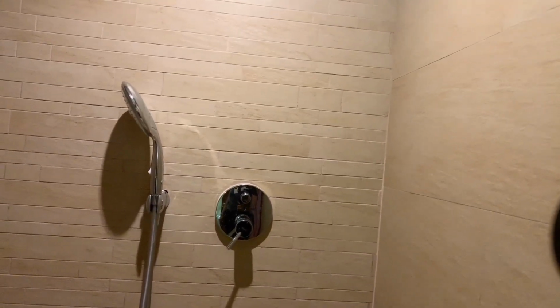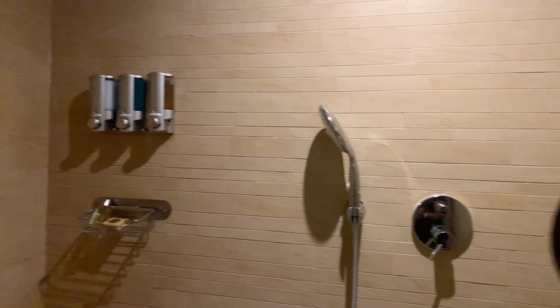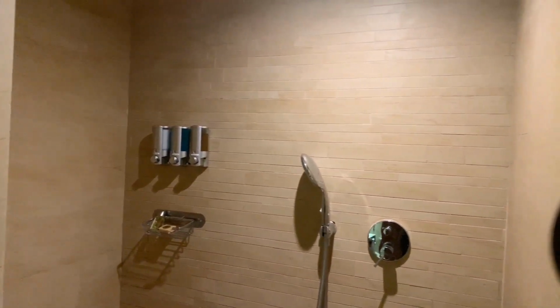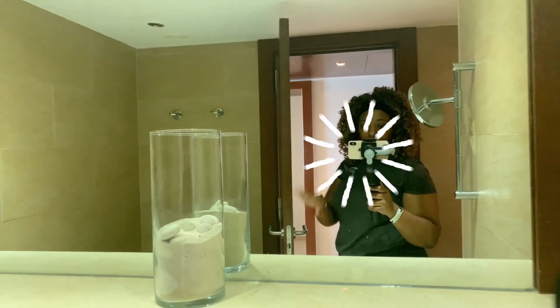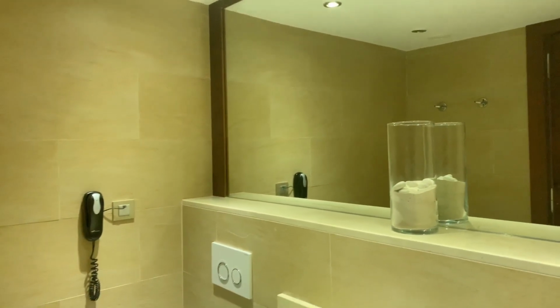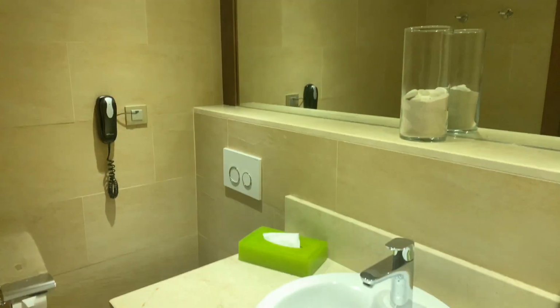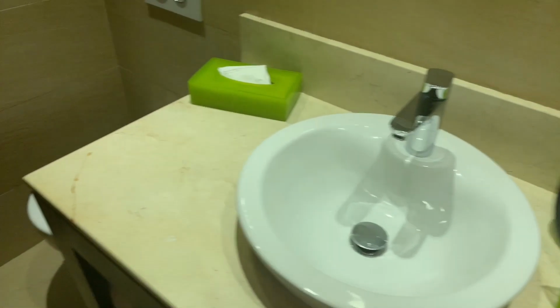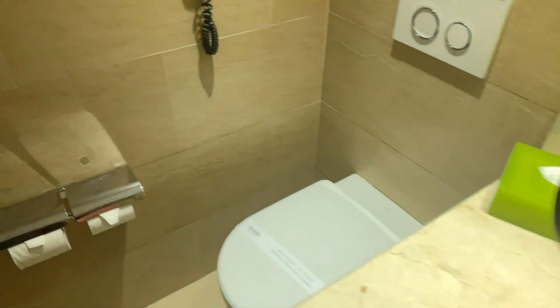This suite actually has 2 bathrooms, and this one is right at the front door. It's a walk-in shower. There's no door, there's no curtain. It's just the shower with the rainfall head that you could see, and a handheld. That's me in the mirror waving. This was the mirror in the room, pretty big, not full body, but it worked for doing my makeup and things like that.